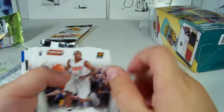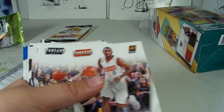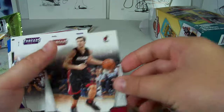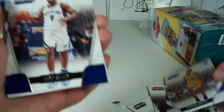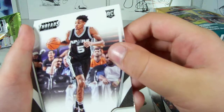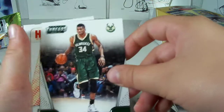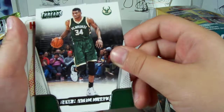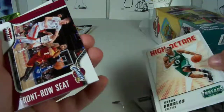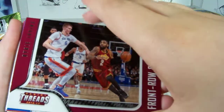All right. Brandon Knight, which we see here. There he is. Oh, different team. All right, so Caris LeVert, Goran Dragic, Brandon Ingram, Tony Allen, rookie card, Dejounte Murray, Giannis something. Hey, there's Giannis. There's our guy, NBA MVP. Very cool. High Octane, Avery Bradley of the Celtics. Front Row Seat of Kyrie Irving, as you can see. Not the greatest photo ever, but let's move on.